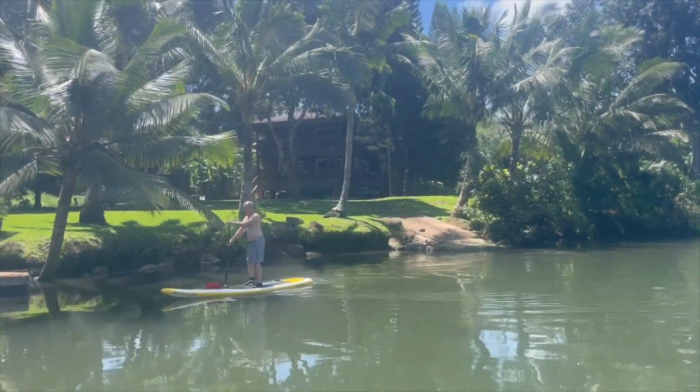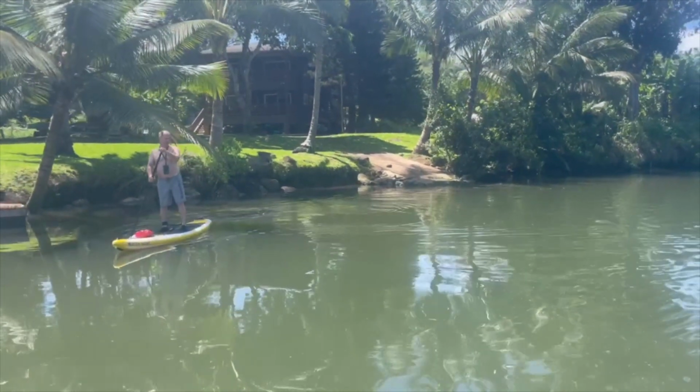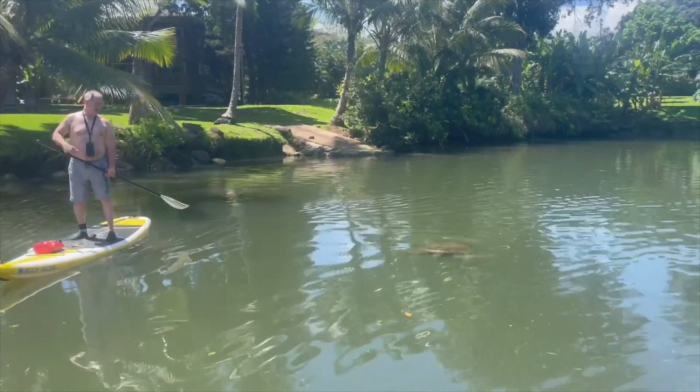Just cruising with the turtle. We've made a friend. We got a little turtle following us. Here he comes.